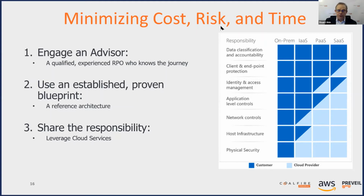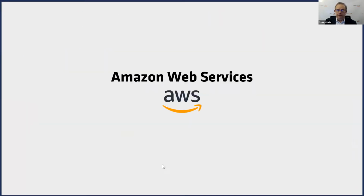And so let me hand this over to Ted, who can talk how AWS is addressing this and helping organizations satisfy CMMC.